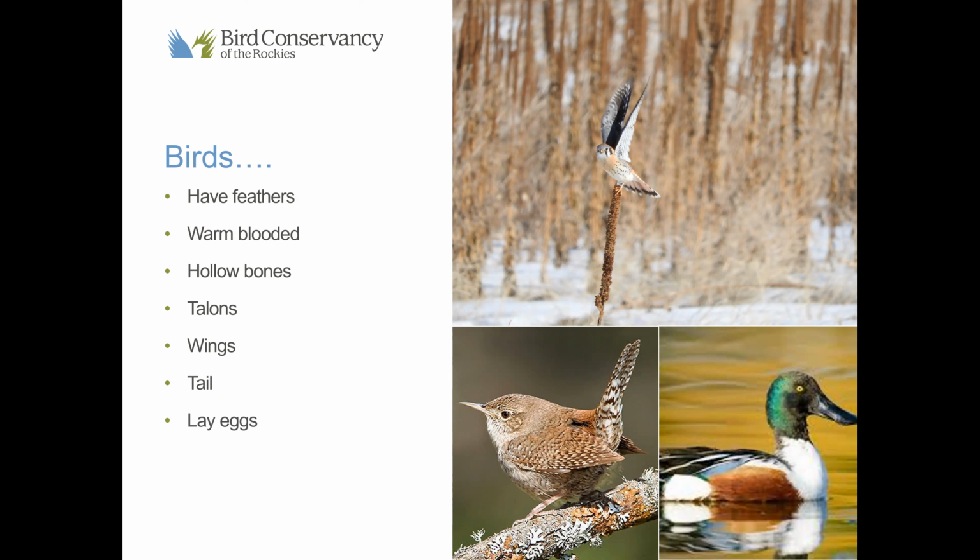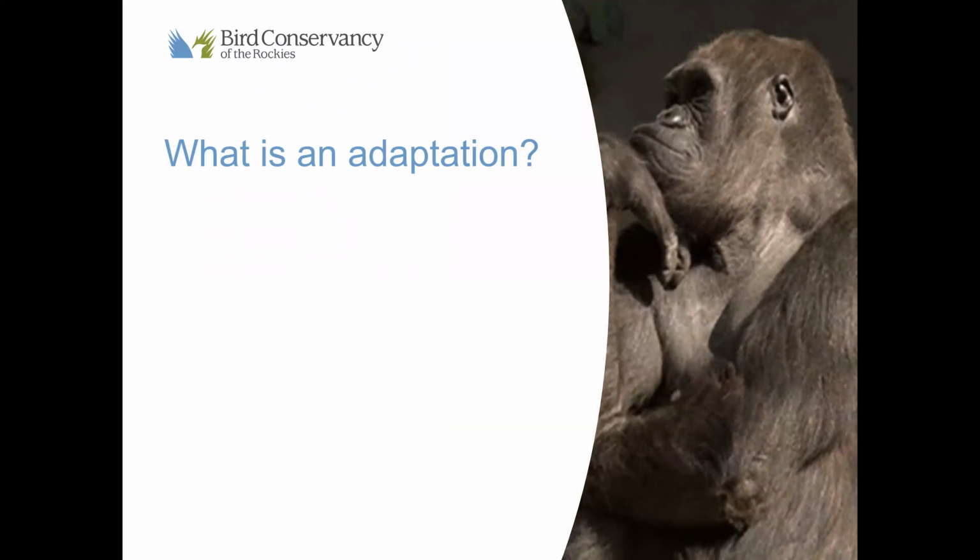So I'm sure your list looked pretty similar to this. You might have some others, but these are just some of the amazing adaptations that birds have. So I just used the interesting word, adaptation. So what is an adaptation? You can pause here and take a second to brainstorm.